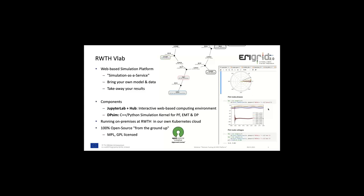The VirtualLab is composed of two components. It's largely built around JupyterLab and JupyterHub, which provide you this interactive computing environment in your web browser, and I will show it in a second. And the second main component is this DPSim simulator, which is itself implemented in C++ and basically developed by us also as open source software.